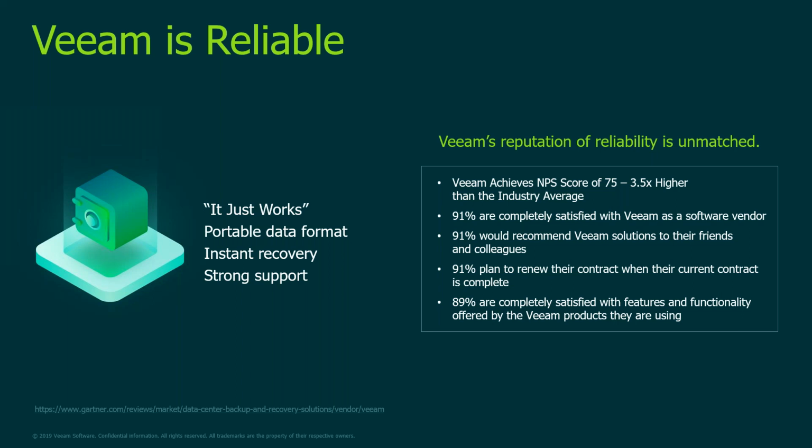We like to use the phrase "it just works," and as a matter of fact, it was our tagline a few years back, but this helps you achieve that immediate ROI that you're looking for in your business. And we all know data is portable, and we want the recovery to be as instantaneous as possible when we've lost access to that data.